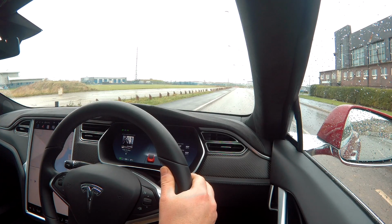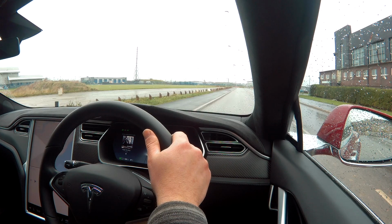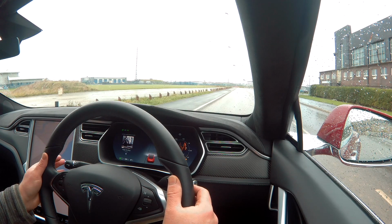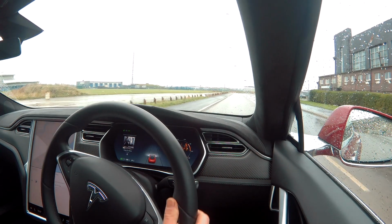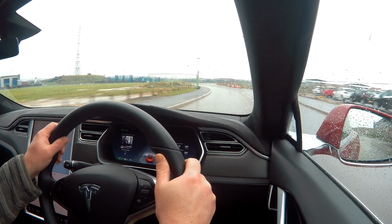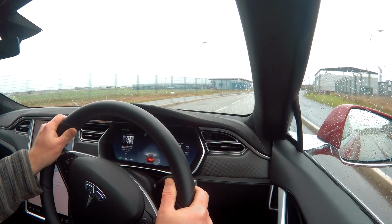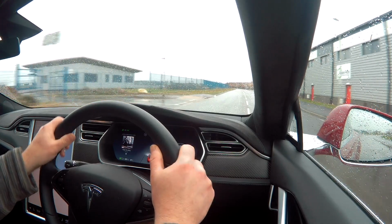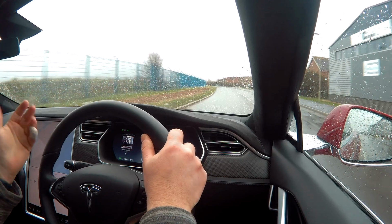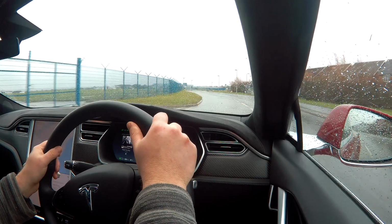Get some idea of the performance now. So we're going to drive just by using the gear stick here. 0 to 60. You can get an idea of the speed there. And of course you don't hear any engine noise, it's all very quiet. But you certainly get a sense of speed.